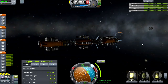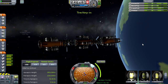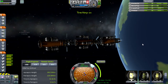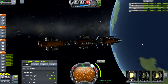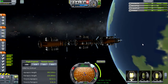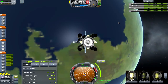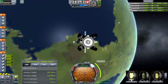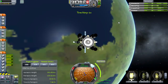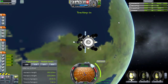And there's the other part of the ship. The farther away from that we get, the better. The less lag we'll have. I believe it's 2.5 kilometers before that model actually unloads and goes back on rails so that we don't have lag from it. Fine-tune the alignment a little bit, warp in the rest of the way.